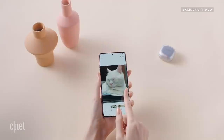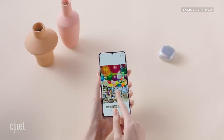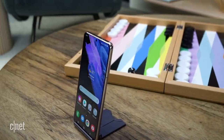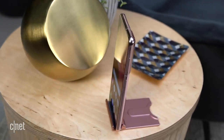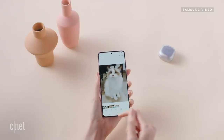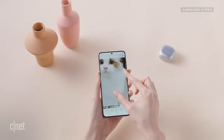The screens support an adaptive 120 hertz refresh rate that makes everything from scrolling and app animations to gaming look super smooth. The screens also get a new feature called Eye Comfort Shield that adjusts the amount of blue light based on the time of day and the content on screen. The idea is it should help reduce eye fatigue, and until we get the phones, we'll have to wait and see how it works.